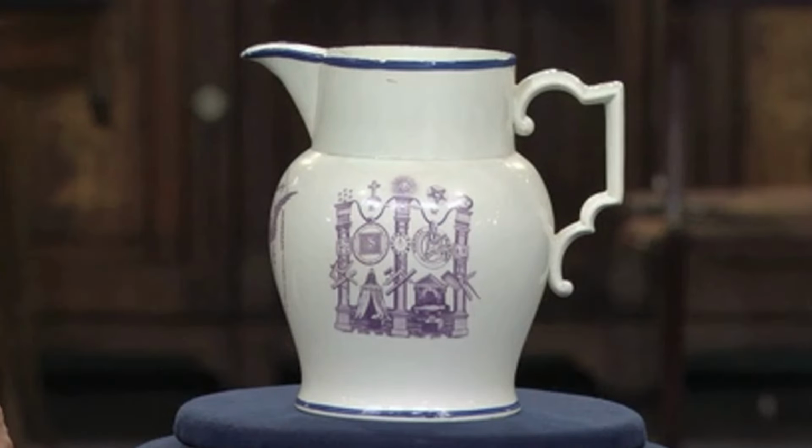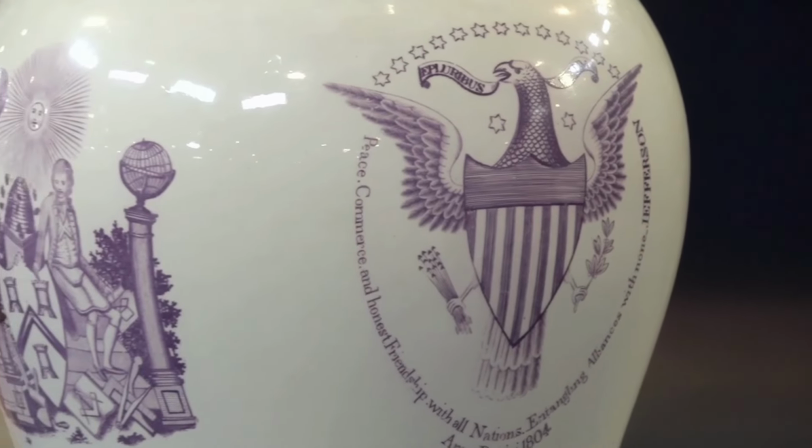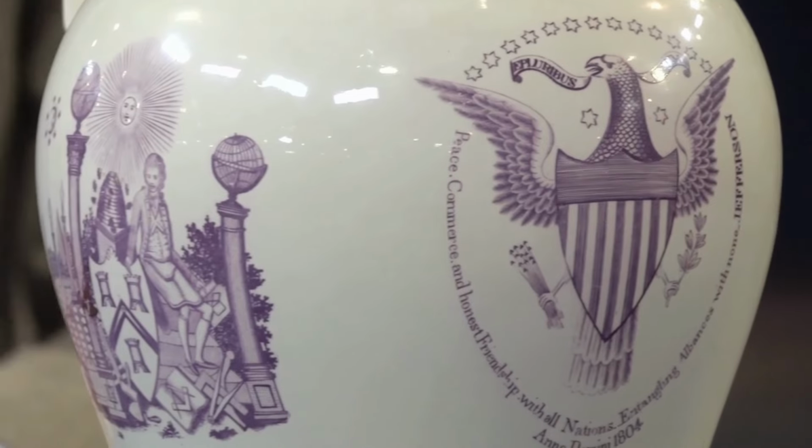Step into the world of timeless elegance and historical charm as we unravel the stories woven into every brushstroke and curve of this vintage treasure. This beautiful pottery jug belonged to the guest's grandfather, who received it from a friend. This is a beautifully designed piece. Magenta color, which is very interesting and very unusual, though they're also very popular.